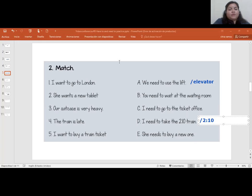Very good. Now, what are we going to do? We're going to match the numbers with the letters, okay? Number one says, I want to go to London. What do you think the complement is? I need to take the 2:10 train.